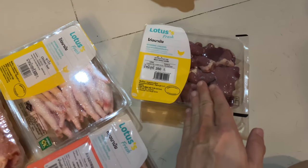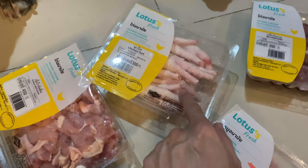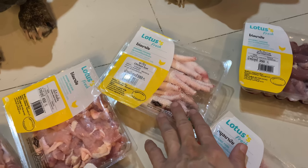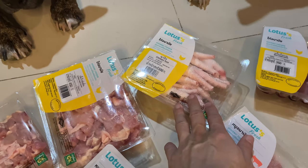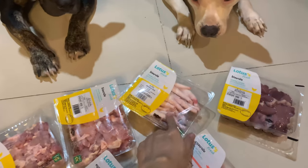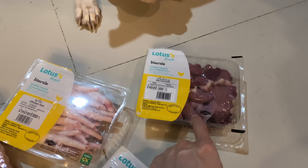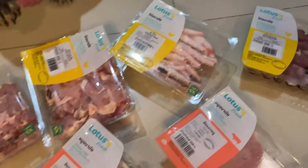I will divide it into 2 meals, and for this one too, maybe need to keep a few of them. Maybe I will feed 4, or maybe all. It's just only 300 grams. And this is for bones, this is for meat, and internal organs for multivitamins, minerals, and nutrition.